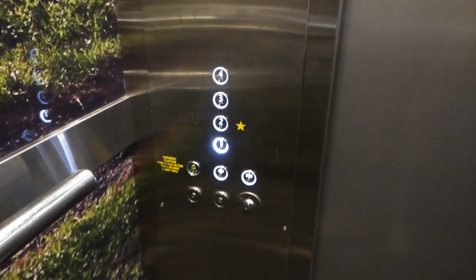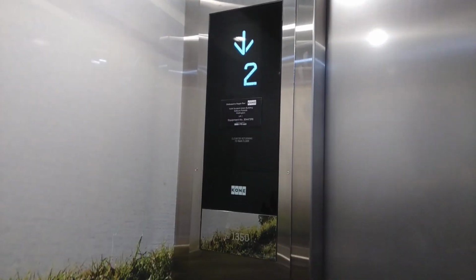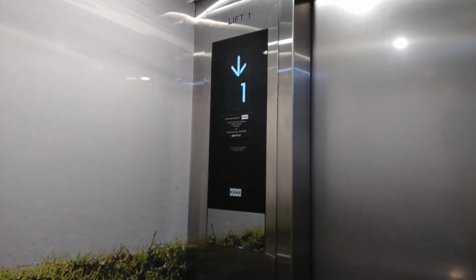Well, it's got the same interior, just blue buttons. Oh, look! Oh my gosh, those are the same fixtures like the ones in the Murphy building. That's great! Yeah, it's going to be completely replaced. That is insane.